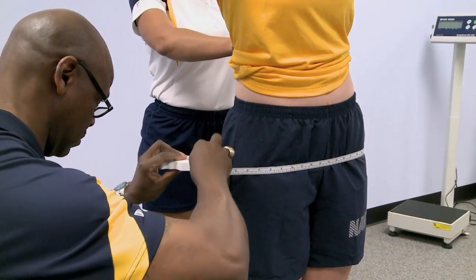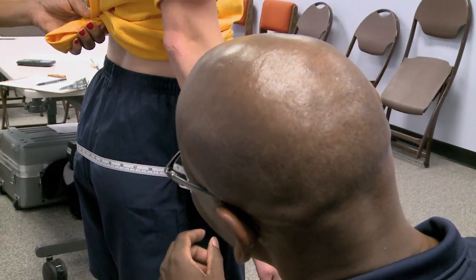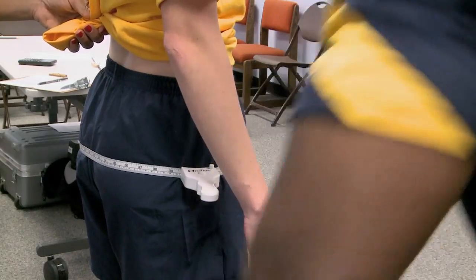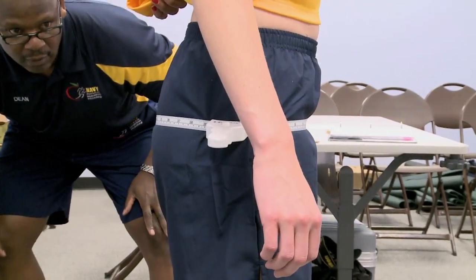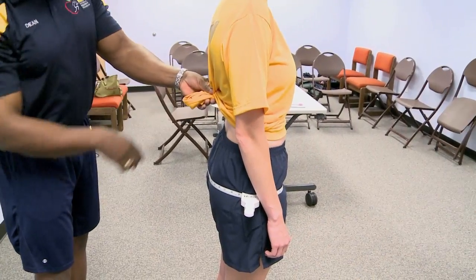Hip measurements are taken over the Navy PTU shorts. Control top pantyhose, spandex tights, and other shaping garments are not allowed to be worn during measurements. Tight-fitting rubberized foundation garments or exercise belts are also prohibited at least 30 minutes prior to measurement.